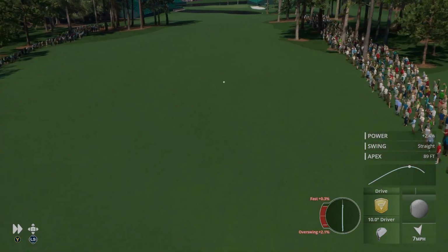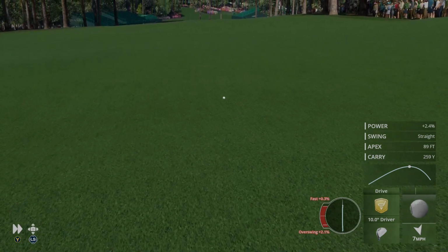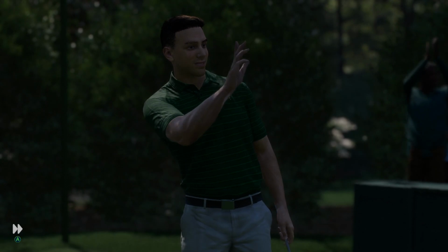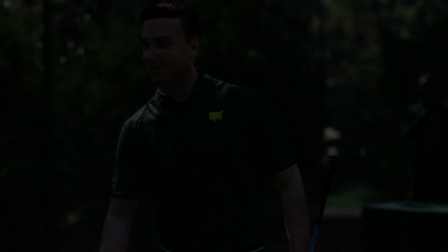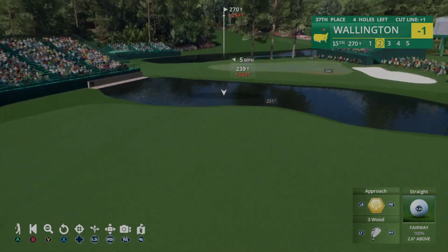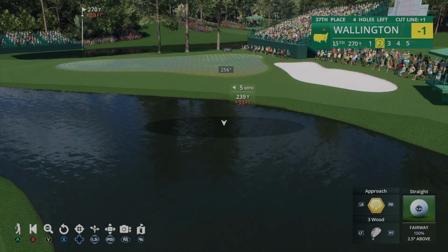This one starting a hair right. No issues here. That is into the fairway. From the fairway, let's go to Noda. Looking at the greatest second shot in golf, but don't let the beauty fool you. There is trouble everywhere.